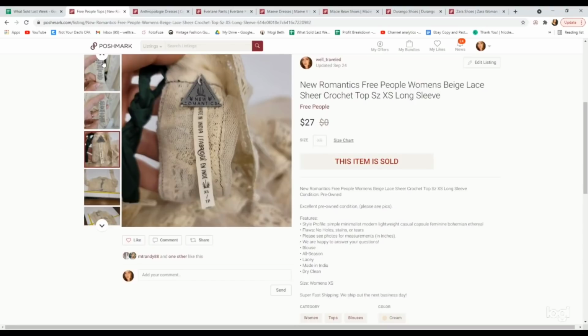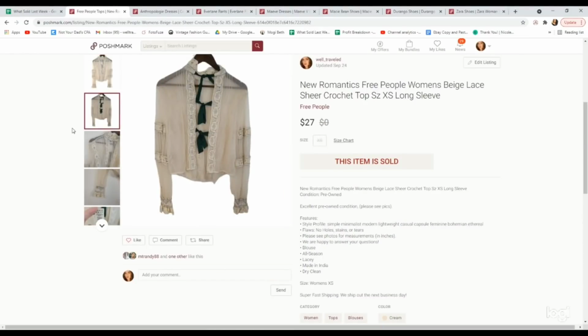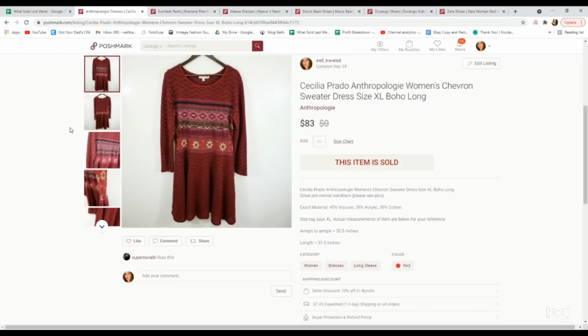Priced mine at I think $30 or $35. It ended up selling on an offer for $27, and this is the brand New Romantics, which I learned is a sub brand of Free People. They make really beautiful pieces. This is a very pretty, unique, lacy blouse. So that sold on an offer for $27, but it did sell very quickly. So again, I'm thinking I probably could have priced it a lot higher, although comps just were not showing very high.